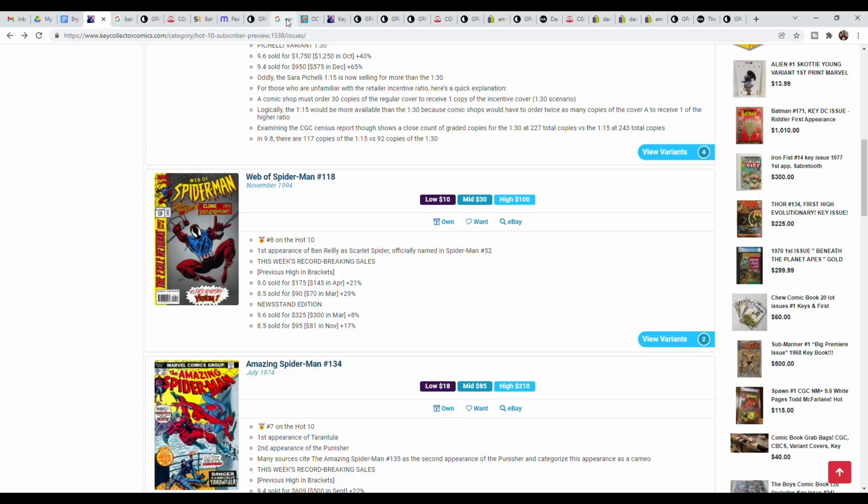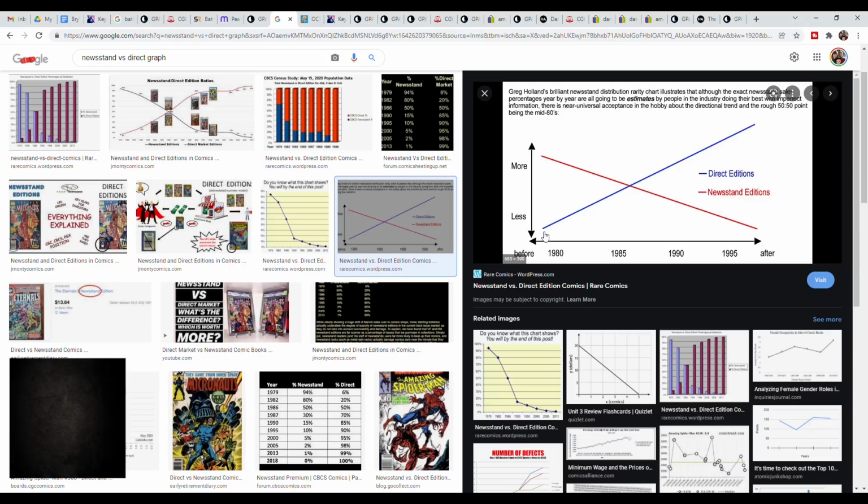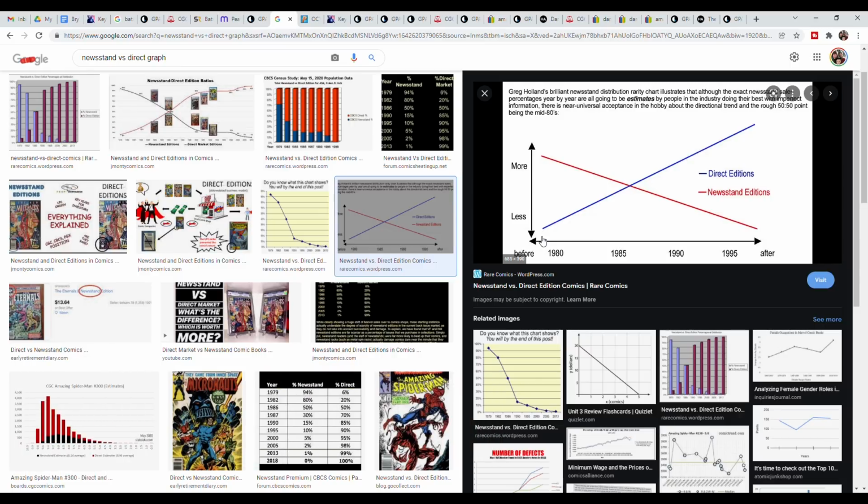And just to do a little refresher on the newsstand direct phenomenon. Newsstand and direct editions started to be differentiated in 1979. Prior to 1979, it was all newsstand. All comics were sold at quote-unquote newsstands. And then in 1979, direct editions popped up because comic book stores started to pop up and distributors started to sell comics directly to comic book stores, hence the name direct edition. So in 1979, newsstand editions were way more prevalent, and then as time went on, they became more rare.